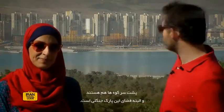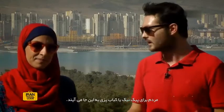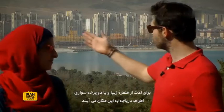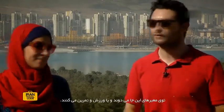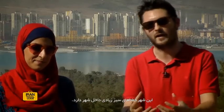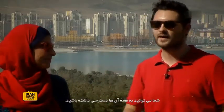There are the mountains up there, as you can see behind us, but there's also this parkland and forests like this one. People come here for picnics, barbecues, but also just to enjoy the scenery and to take bike rides around the lake, go on walking tracks, do exercise. So it has a variety of functions for Tehran, like any modern metropolis needs its escape places. It has a lot of green spaces within the city, but it also has places like this outside where you can get a bit more wilderness.